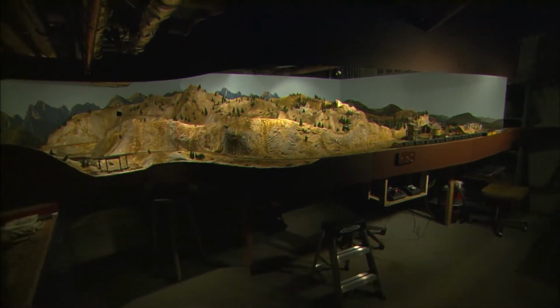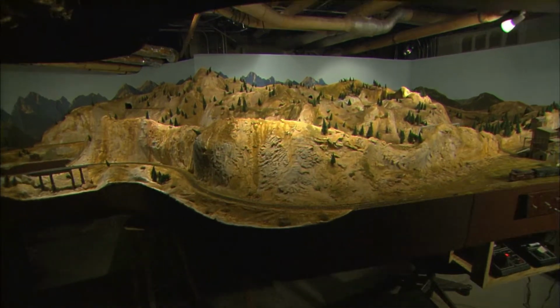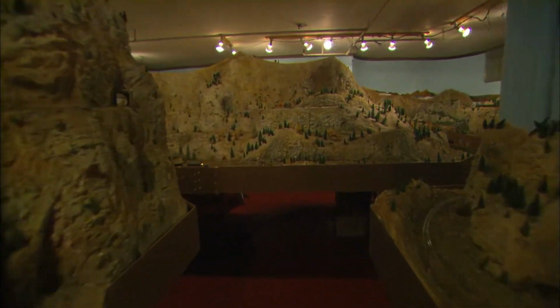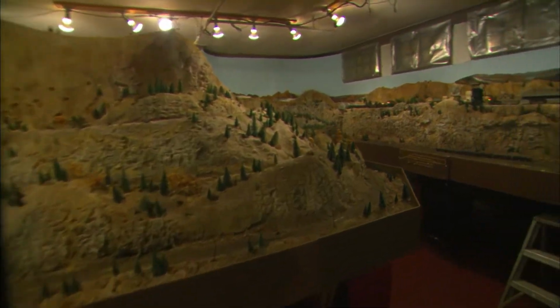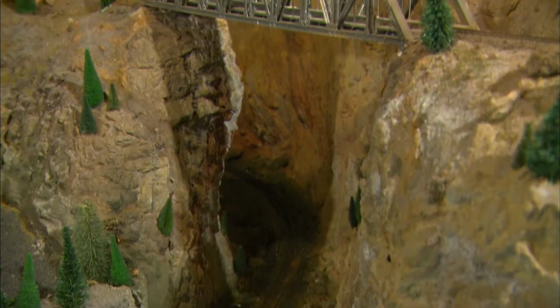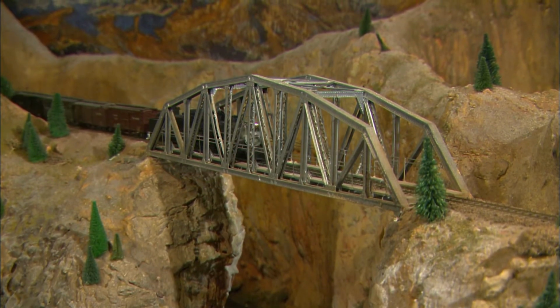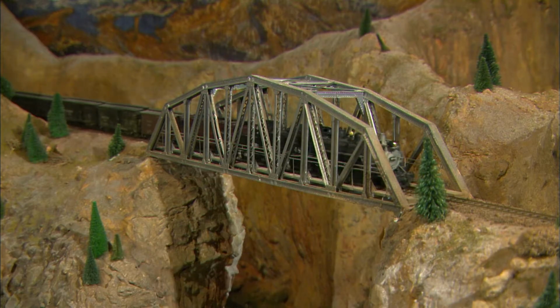It's giant, running through several rooms in the basement of his Wisconsin home. He's almost done, but every year there are a few things he has to tweak here and there. He began this layout when he moved into the house. Did I mention that was more than 30 years ago?